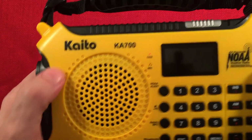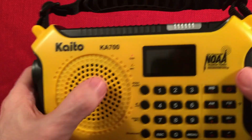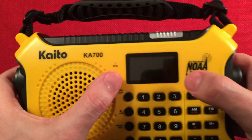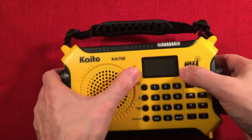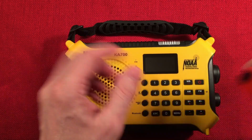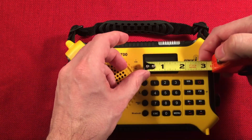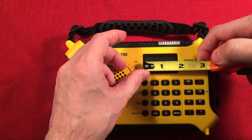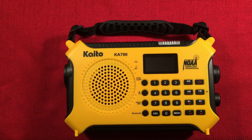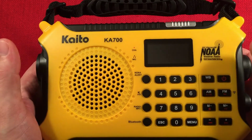Okay, front of the radio, Kaito KA700. We have the 2-inch speaker, which sounds really good. We have a charge light indicator, microphone. We have the LCD screen, which you guys probably want to know how big it is. It's one thing I didn't measure. It's about 1.75 inches, a little under. But it's very high contrast and very easy to read. So even though it's a small screen, it's easily legible.